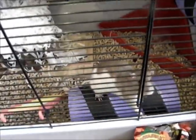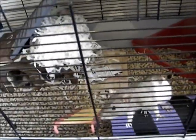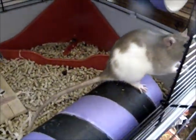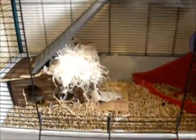Okay, trying to clean it without letting the girls out. I'll probably just put them in their carrier because I'm trying to do it real quick to show you guys. But as you can see, Monica is on a mission to get out today. So I think she's just a bit hyper. She slept last night, which is quite unusual for her. But yep, I'll just put her away.